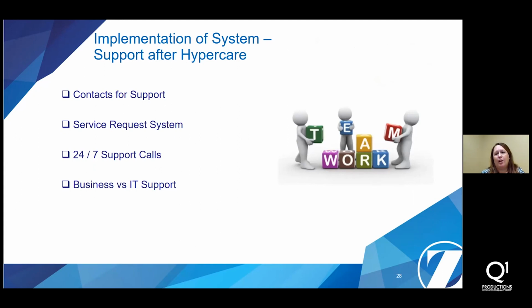And then support after hypercare. You're done. They've been on the system for 10 days, let's say. You need to make sure that they have that contact information again. Who can they contact for support? Is there a service request system to put in a ticket that you need some assistance? Is there a 24/7 support call line that they can have? And then letting them know, business versus IT support. Maybe helping paint that picture for them to know if there is a label design error issue.